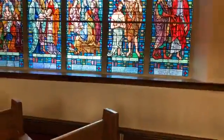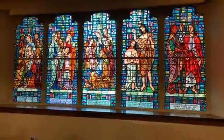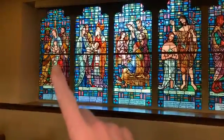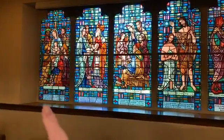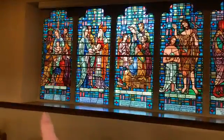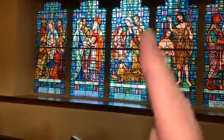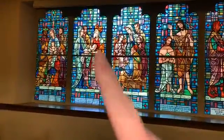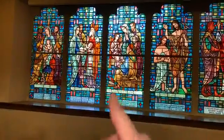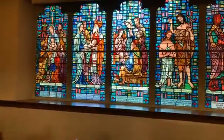All right, here are some more stained glass windows. What are the stories, do you think? The one over here, we see a baby. So is that probably the birth of Jesus? Oh, look, there's some wise men there holding some gold and frankincense and myrrh. Next, though, we have another baby, but this time there's John, or a priest, baptizing the child. So we have a baptism window.